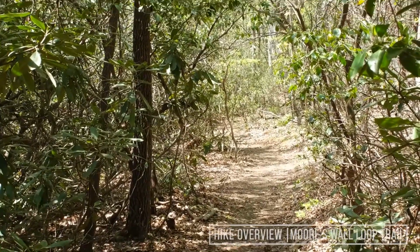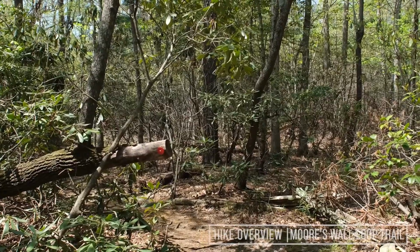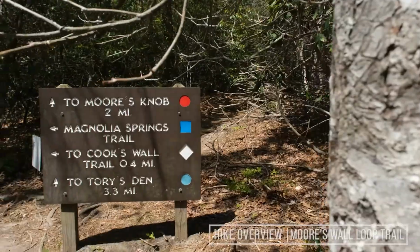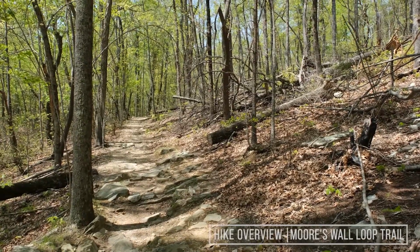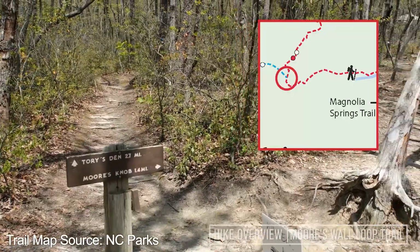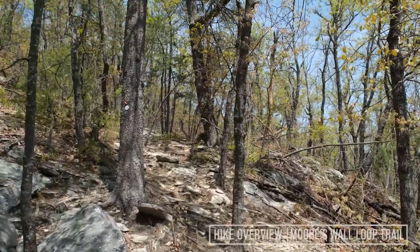The trail continues to follow along a creek here and remains relatively flat, and at roughly the 3/4 mile mark there is a junction with Magnolia Springs Trail where you'll bear right. The trail slowly climbs from here as you then hit the next junction with Torrey's Den Trail, and again bear right. From here the trail ascends more steeply.